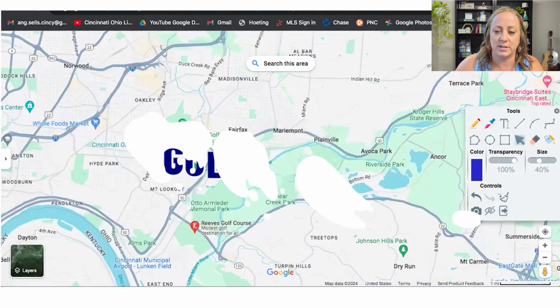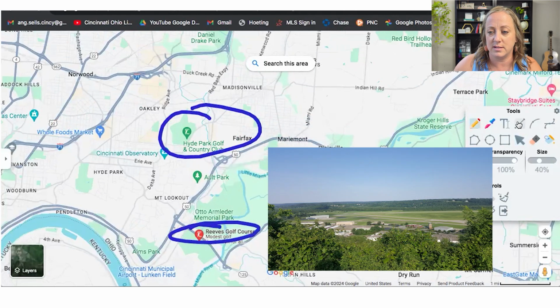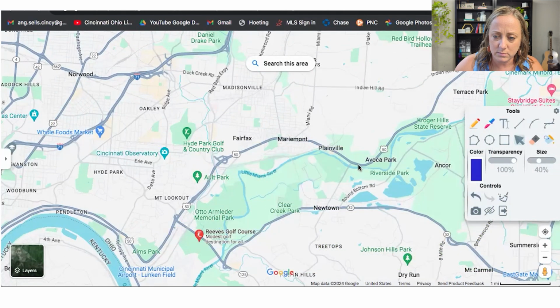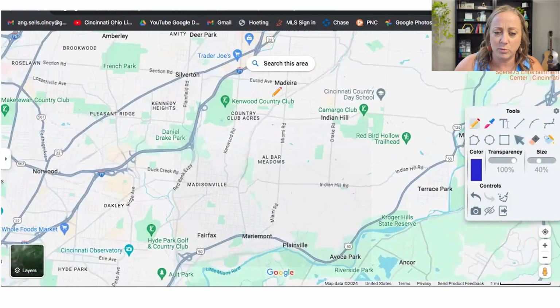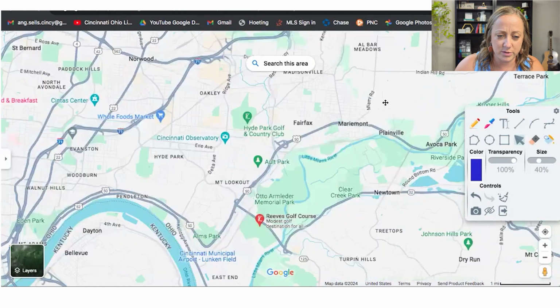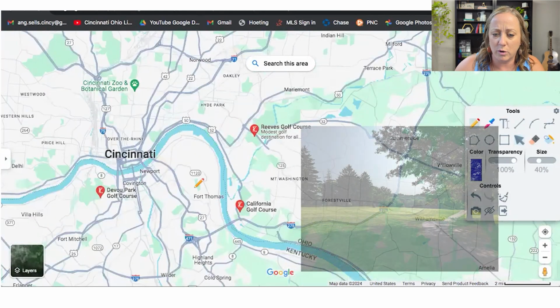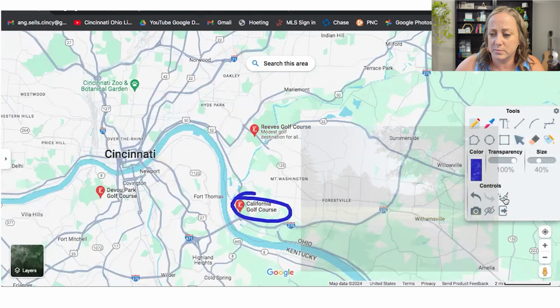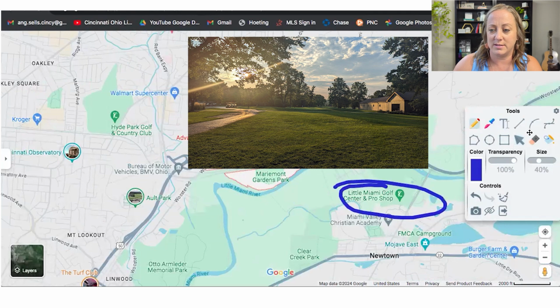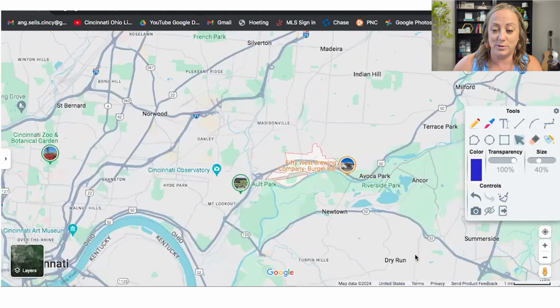All right, so one of your closest golf courses here is going to be the Hyde Park Country Club. You also have Reeves Golf Course, which is a CRC, Cincinnati Recreation Commission course. North, you have the Kenwood Country Club. You have the Indian Hill Country Club. You also have the Cincinnati Country Club, which is a little further over here in Hyde Park. You have California Golf Course down here. That's another CRC course. Oh, Little Miami Golf Center is right here as well, and that's a CRC course as well. So that and the Hyde Park Country Club are going to be your 2 closest golf options. But as you can see, there is plenty all around you. No matter which way you go, you're going to be pretty close to a golfing option.